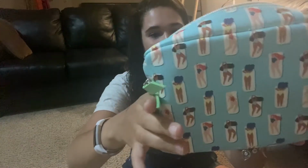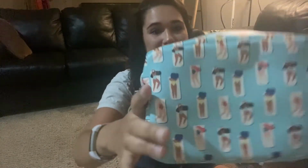Look at this bag, guys. It's perfect for the beach, right? And it's my favorite color. I love blue. As you can tell, my eyes are blue. I have blue on, and my foot has a blue puzzle piece on it. So I love blue.